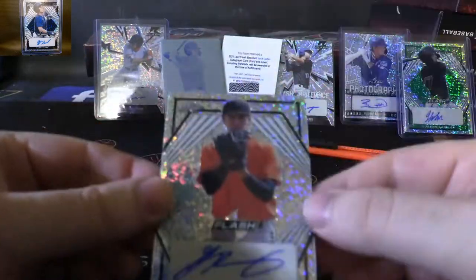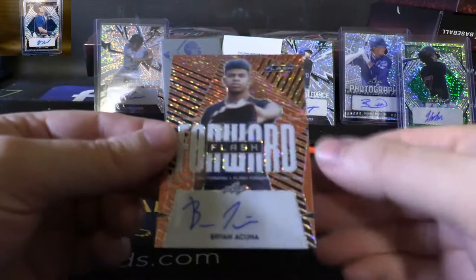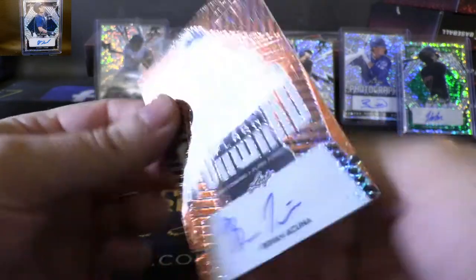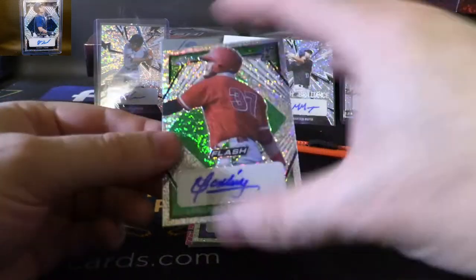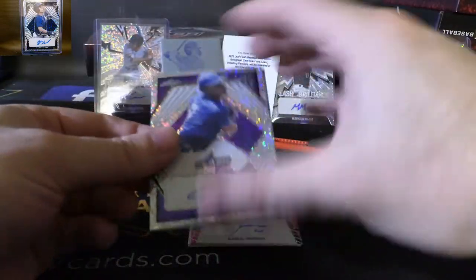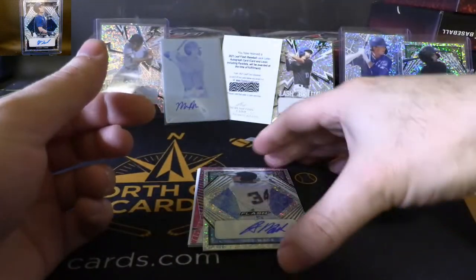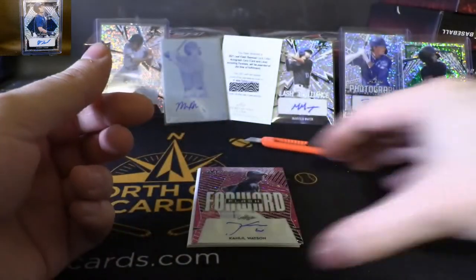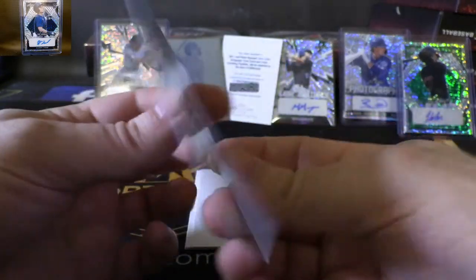Hoodwinked. All right, here we have ourselves a Grayson Rodriguez. Congrats to the Brian Acuna spot. We have a flash forward orange, numbered 8/10. Here we have an Orlando Martinez. This is numbered 1/25. Well, 1/25 is in this one. Here we have ourselves a Jaden Hill in purple. This is numbered 5/75. Congrats to the Joe Mack spot. This is baby blue, number 32/50. And we have a flash forward in pink for the Khalil Watson spot. This is number 9/15.